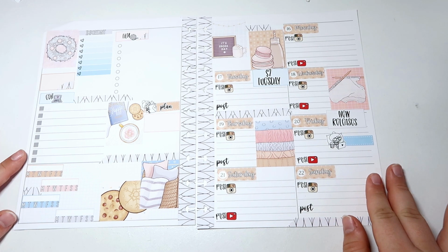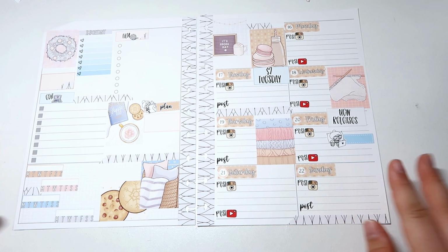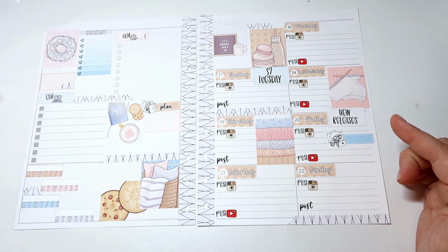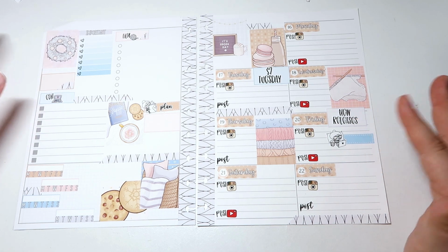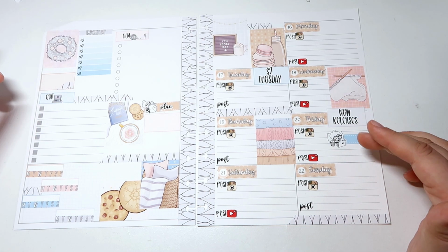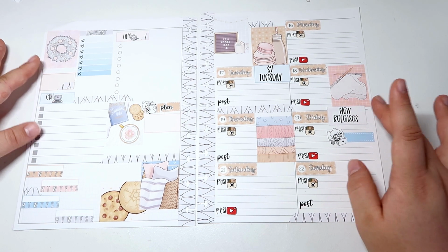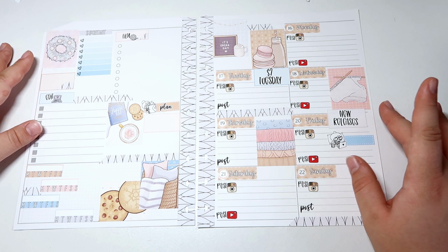I hope you guys enjoyed it. I hope you got some inspiration on how to use the mini kit in a different spread, because you usually see me using that kit in my catch-all, but I thought it would be nice to switch it up and use it in my social media, and I really like how it looks. I think it added a very nice touch to my spread.